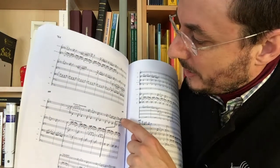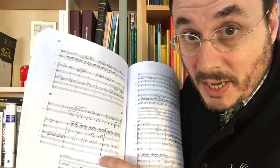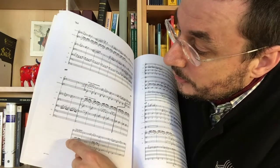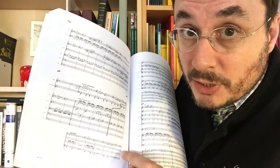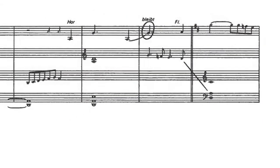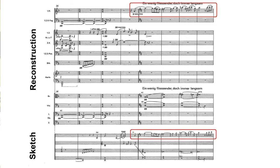After the 25th bar or so of the third movement, this big thick black line, that's where Mahler's manuscript stops. And at the bottom of the page, you can see that the publishers have laid out a transcription of the sketch. So, you can see a considerably tidied up version of what we saw before. And because it's right underneath the same point in the full score, you can compare that with Cook's reconstruction.